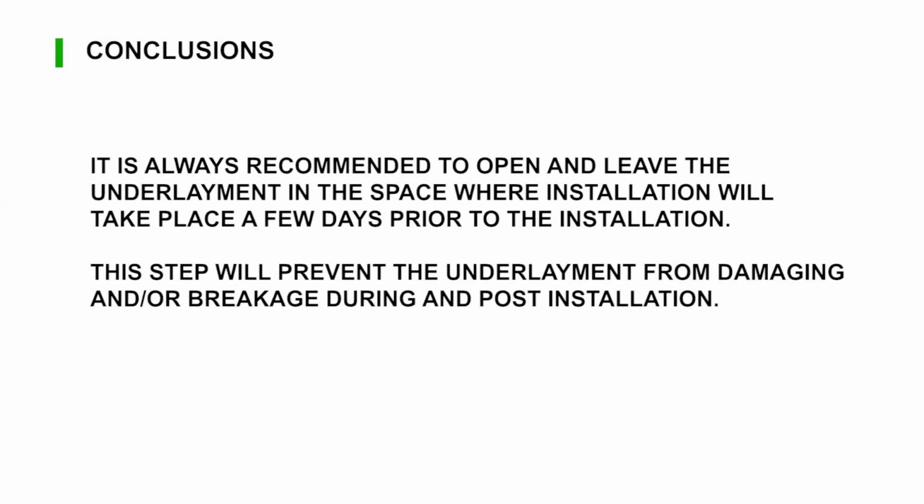Conclusions. It is always recommended to open and leave the underlayment in the space where installation will take place a few days prior to the installation. This step will prevent the underlayment from damage and/or breakage during and post-installation.